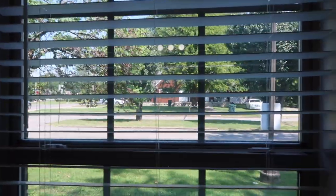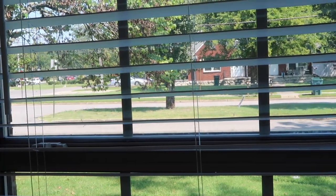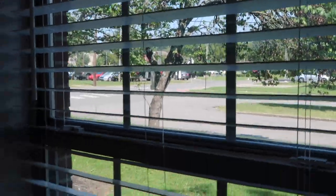And here's my window. You can kind of see outside. It's kind of prettier than last year, where last year I struggled a lot with opening my blinds because all you could see was a brick wall. But this year I have a view of the road and everything, so I thought that was pretty.